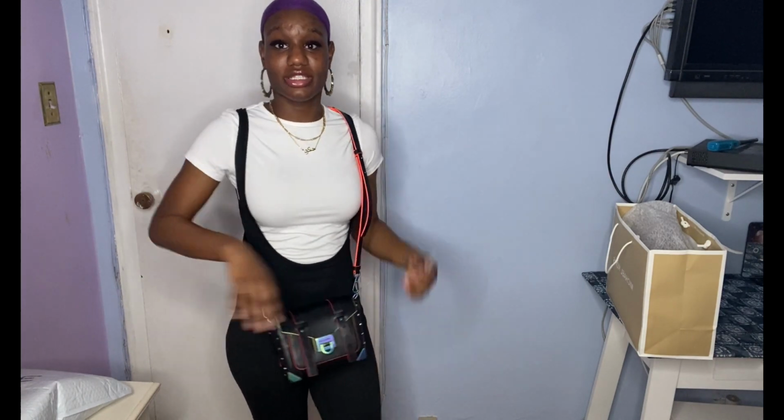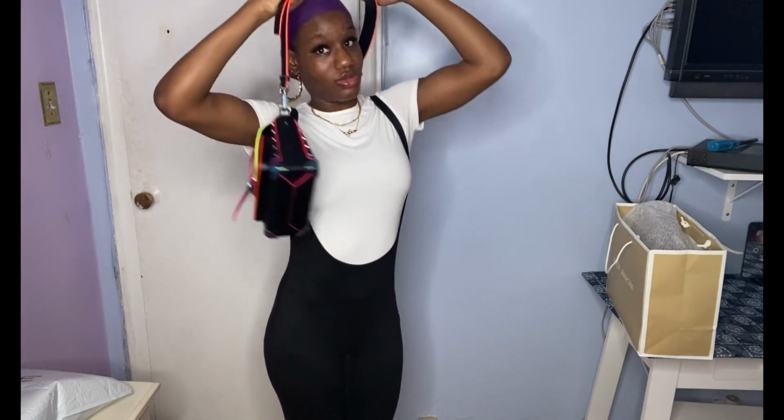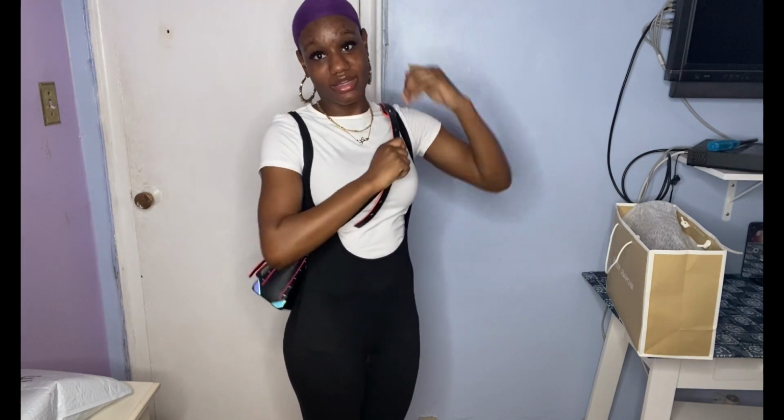You could wear it as a crossbody. You could wear it in the front like this. Or you could even wear it like this. This just feels stupid to me. I prefer it as a crossbody.